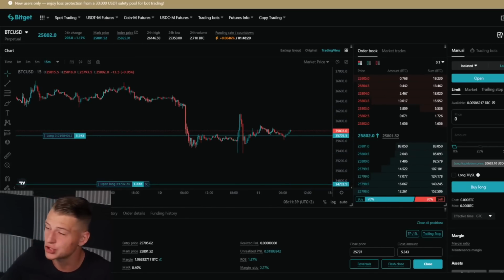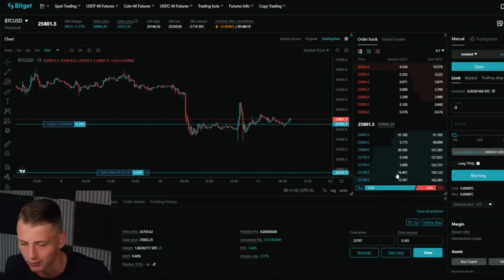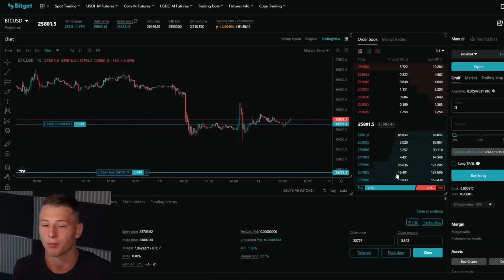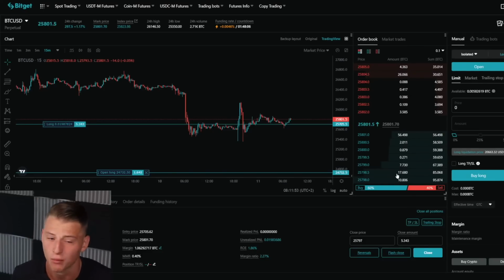I am going to actually add more margin towards this trade, because I am planning to be building up a 1 million US dollar Bitcoin position, but I'm not going to necessarily do it on $25,000. I would really like to add more margin once Bitcoin goes a little bit lower. So that is the thing I will be waiting for right now.